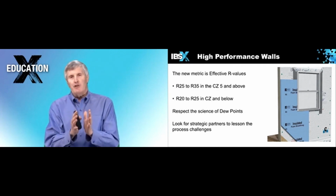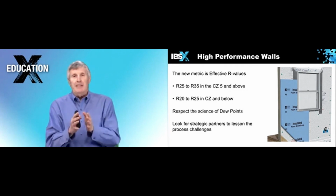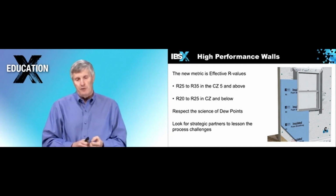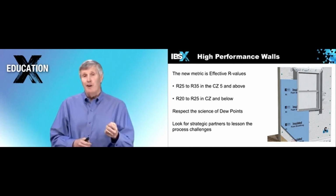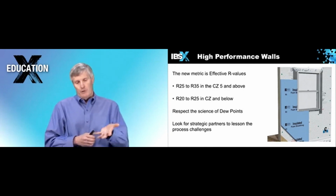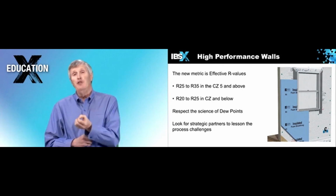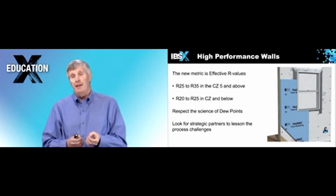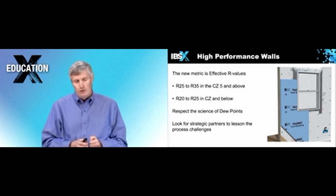I just need to make sure I'm optimizing the performance of those properly installed, as Steve mentioned, but then continuous insulation on the outside. That R25 to R35 is what we're looking for in climate zone 5 and above, effective R values, and effective R values of 20 to 25 in climate zones 4 and below. And we need to think about respecting the science of dew points such that we're not going to have condensation in walls. And we do that either by making walls more airtight or by adding insulated sheathing to the outside.